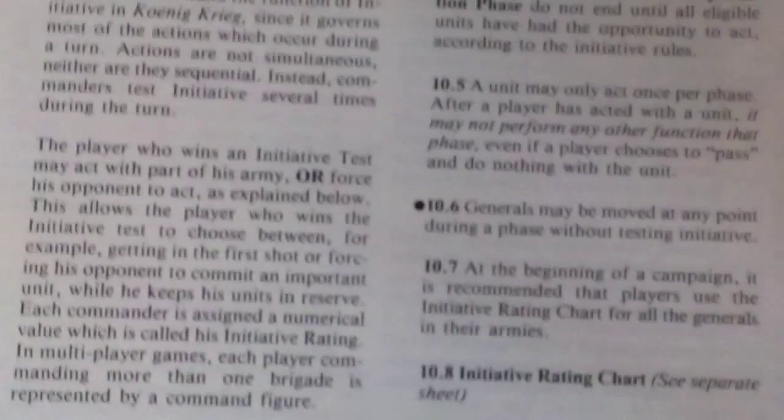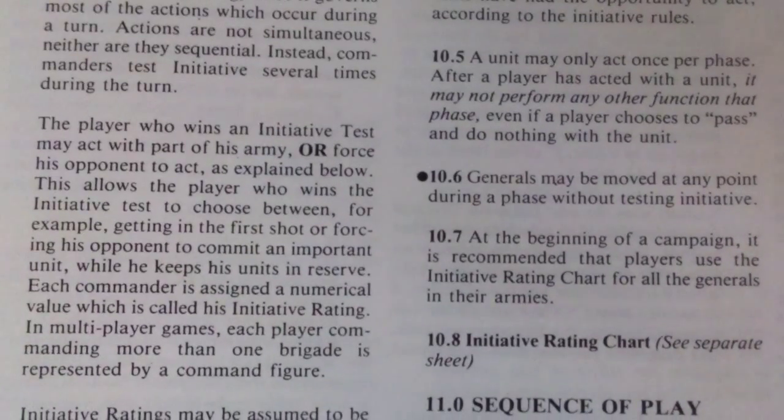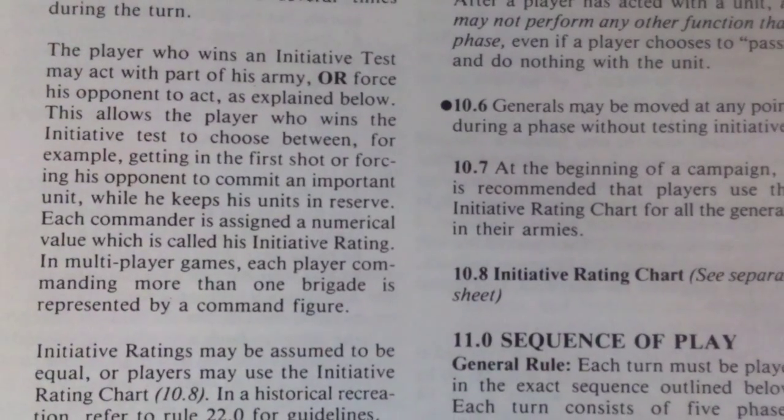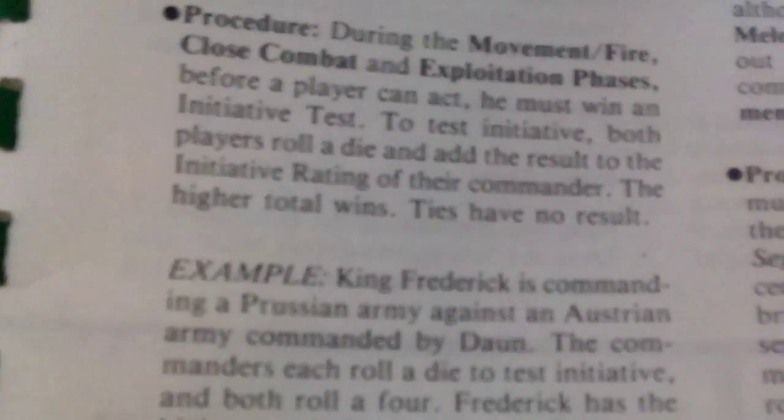Yeah, so initiative here is interesting. The player who wins an initiative test may act with part of his army or force his opponent to act. So if he's low on units, you can force him to enact his units. Sorry about all this moving, that's terrible.